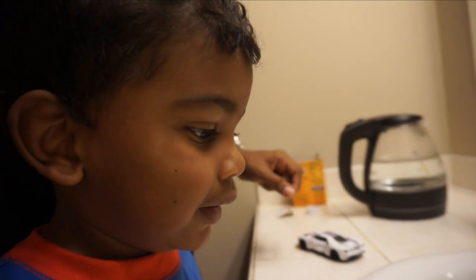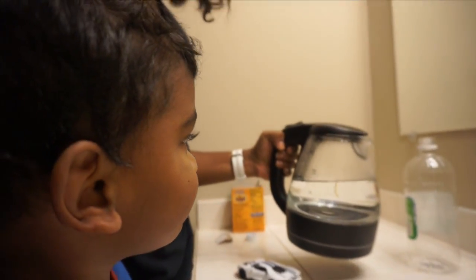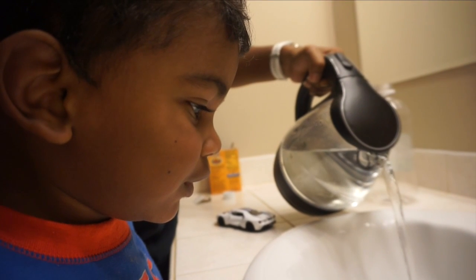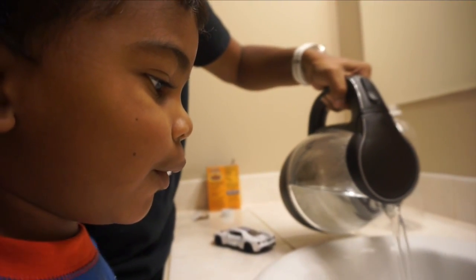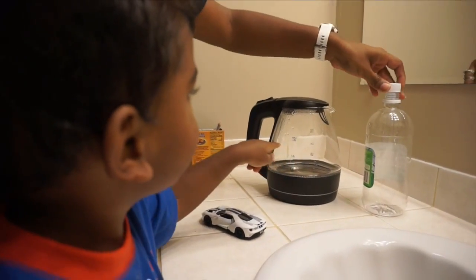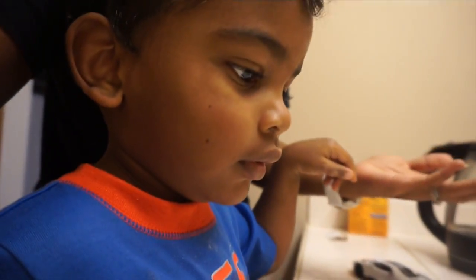Okay, now we're gonna put this water, and Mama's gonna do this because it's very, very hot, okay? Don't touch, it's very hot. No, it's all done. See, look, now we just have to wait for the water to be done. See? Our experiment is all done.